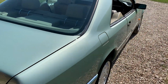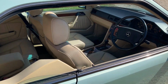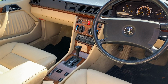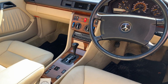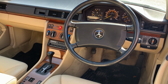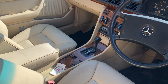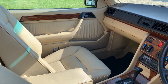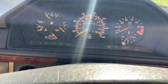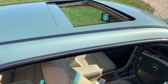Finished in Willow green metallic with the mushroom beige leather upholstery. It's a decent specification, this car, very original. You've got the Blaupunkt London radio cassette, leather covered steering wheel and gearshift, centre armrest. I've got to say the interior obviously looks like it's just come out of the factory. As I said, the car has covered just 48,000 miles from new. Electric sliding sill sunroof.